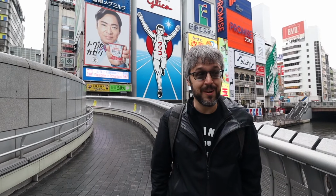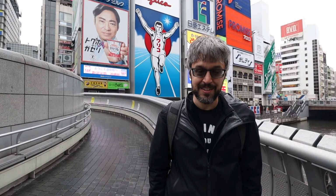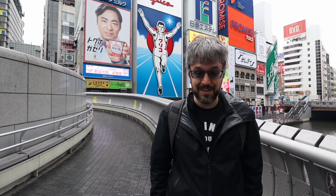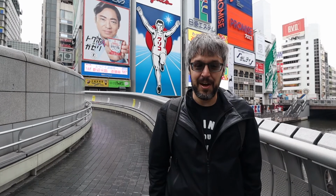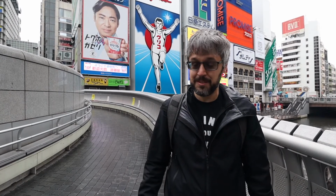So Dotonbori is crazy. Lights, sounds, colors. It's a little numbing to the senses. Just sound and lights everywhere. It's really interesting. I recommend going down there.